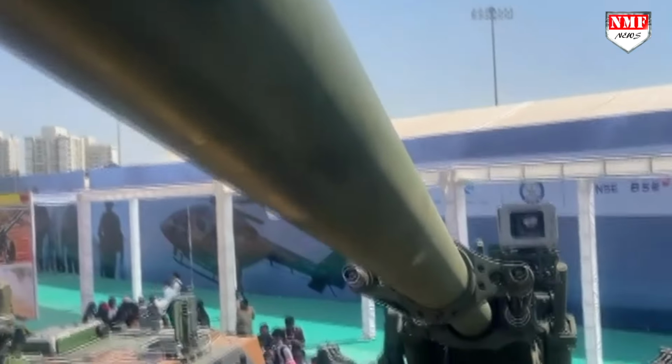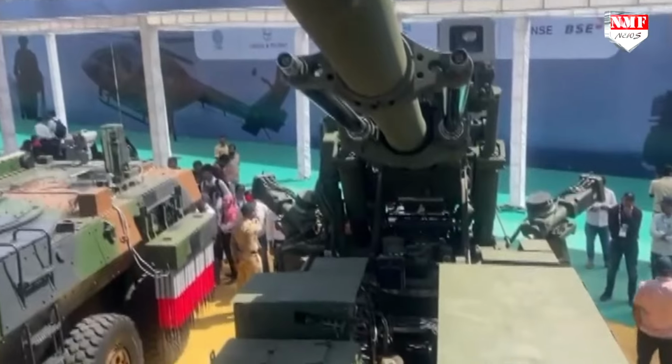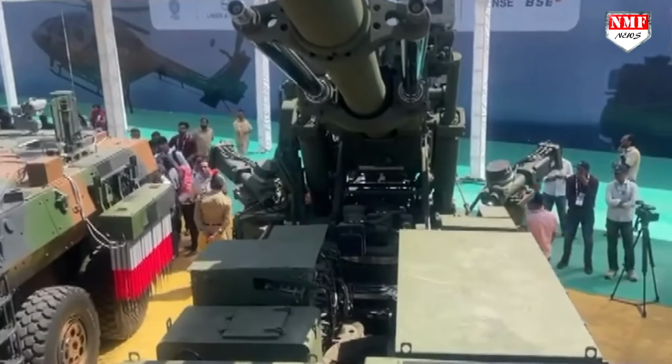Def Expo organized by the Maharashtra government. Here the DRDO has showcased this gun for the first time. This is a very robust, very powerful gun.